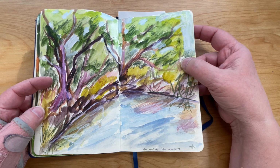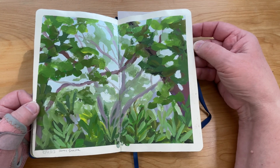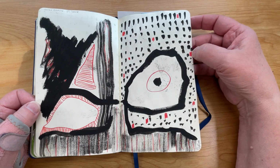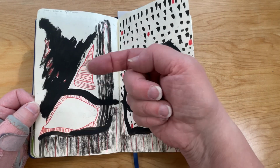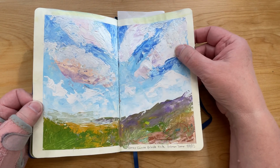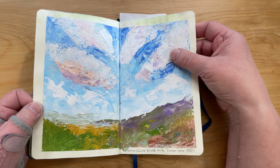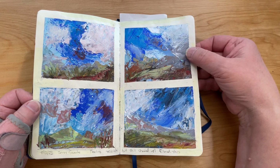This was a plein air session I did up at a wetlands park near us. This is Senex squash. More ink and gouache, colored pencil, it looks like maybe. Oh, it says Senex squash. I thought it was ink. It says it's gouache. This was Senex squash using a palette knife, which was fun. And it has held up really well. It has not cracked at all. These were done with Senex and a palette knife.